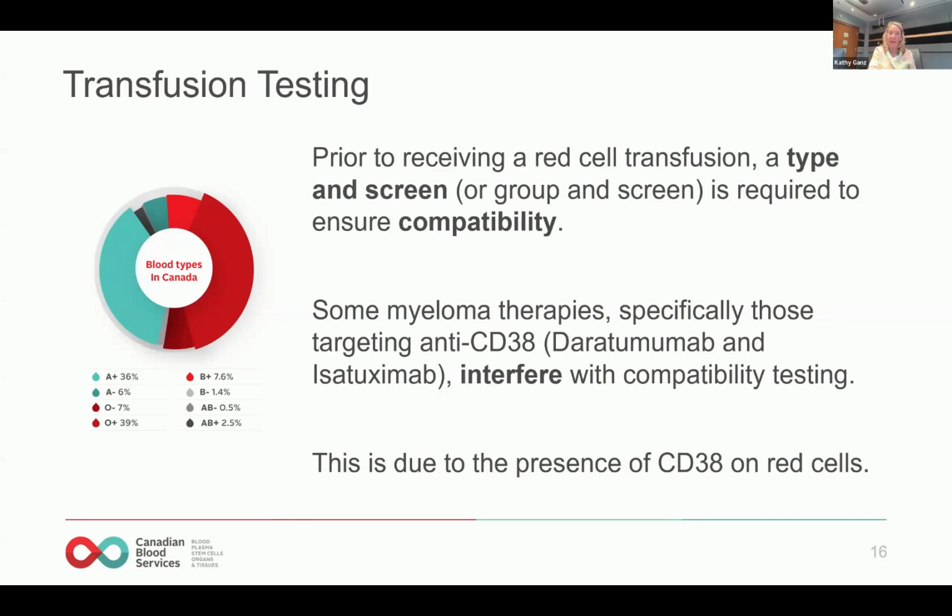And so one of the challenges, and your previous speakers spoke a lot about the drug therapies that are available. And I don't know if he was able to cover it, but one of the challenges with some of the therapies is that they do interfere with this compatibility testing. And I'll show you another slide that just highlights that. But this is another area of transfusion testing where we can support the transfusion labs in the hospitals where cross-match would be done and the products infused.